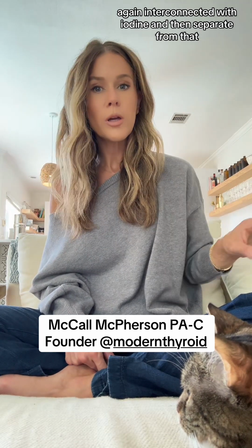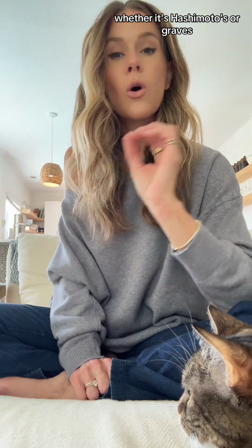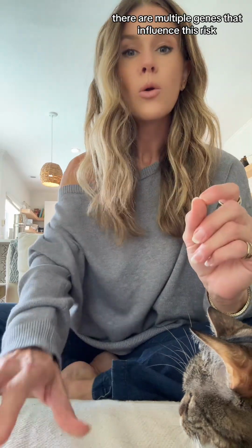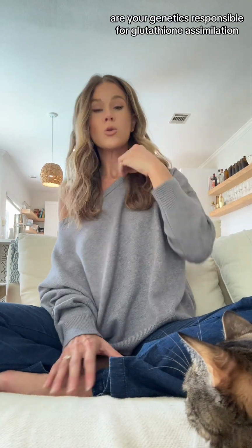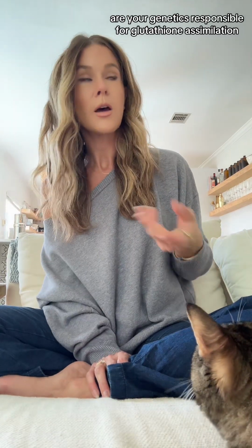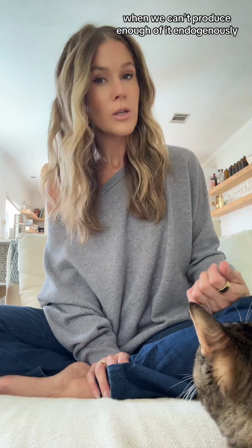And then separate from that, completely different category, is genetics influence your risk for autoimmune thyroid issues, whether it's Hashimoto's or Graves'. There are multiple genes that influence this risk. One of the main ones, or a couple of the main ones, are your genetics responsible for glutathione assimilation. So glutathione combats inflammation and oxidative stress. When we can't produce enough of it endogenously, we're at increased risk for autoimmune issues.